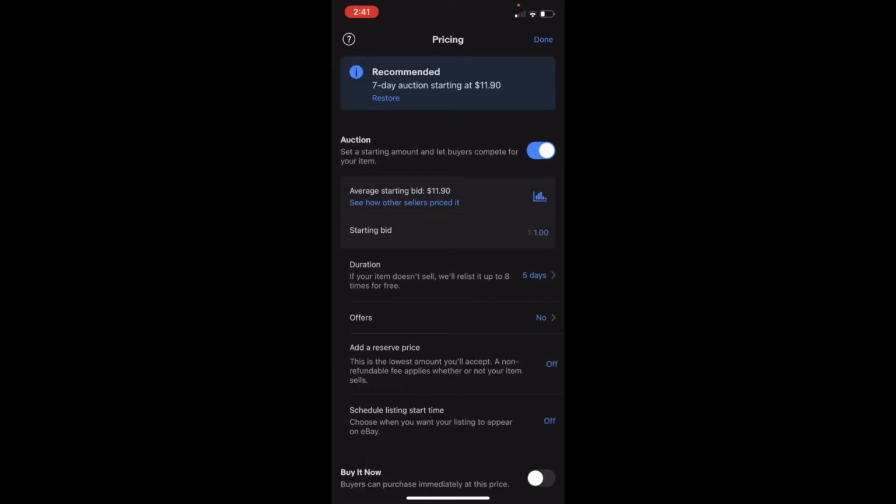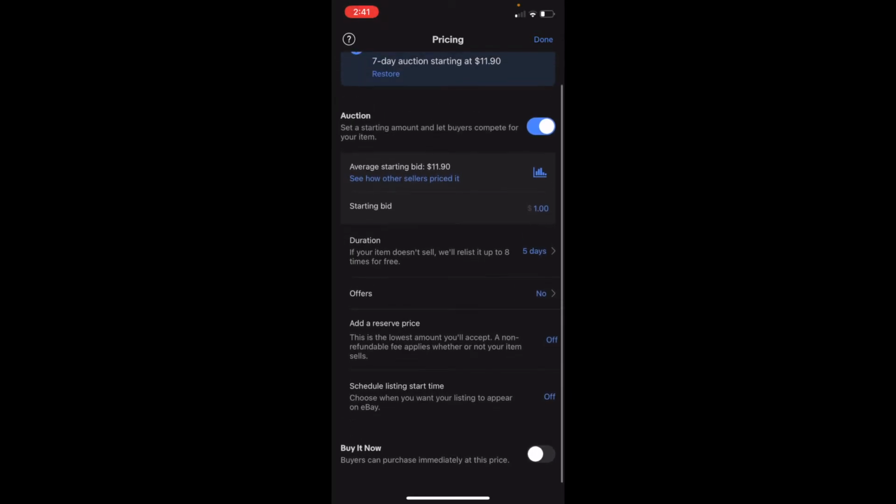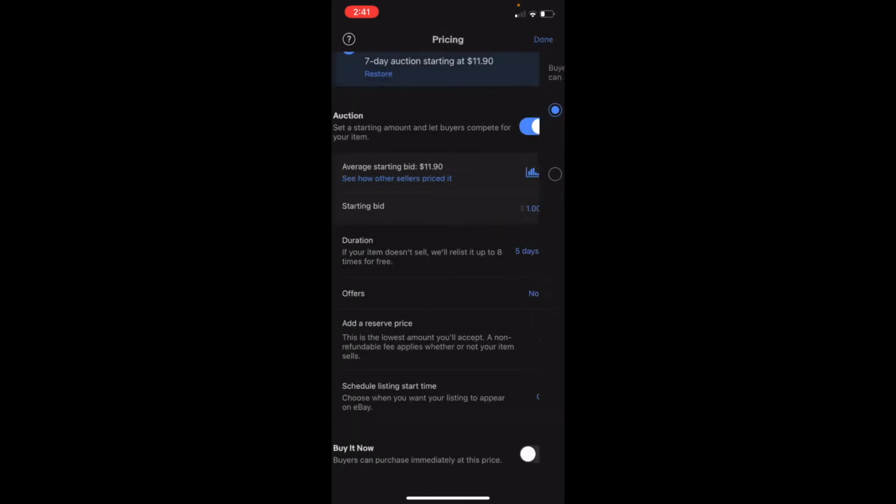So then you notice here that it says duration. You have the option to run an auction for a day, 3 days, 5, 7, or 10. I typically like to set my auctions for 5 days. I think that's plenty of time. Notice here that you have the option to accept offers. You really don't want to have that turned on, so make sure that it says don't allow offers.